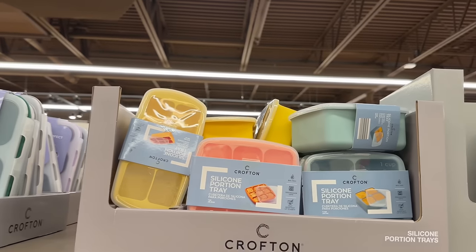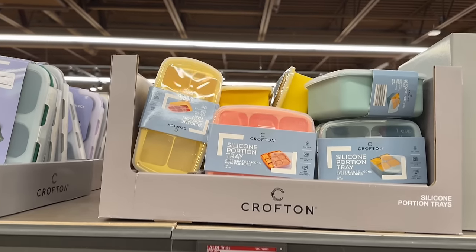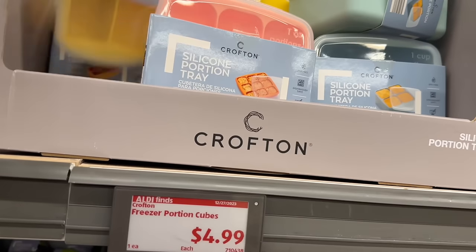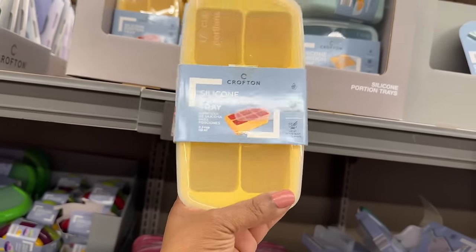Oh, we have more. The silicone portion trays. This one is $4.99. This is the freezer portion cubes. Okay, so we have this one. It's nine sections. This one is the silicone portion tray. This one is six sections, shaped like a loaf.